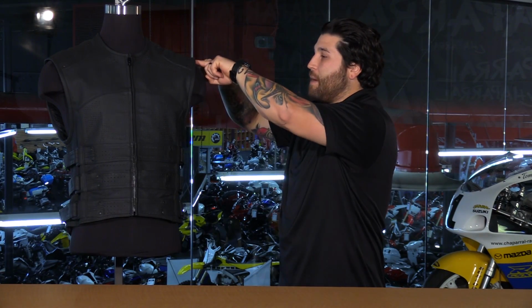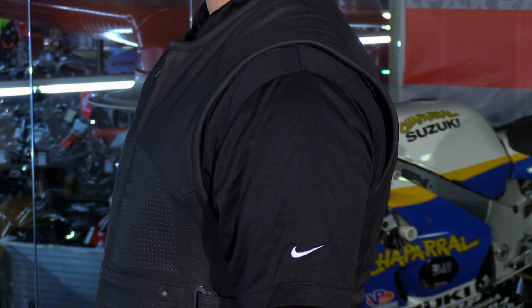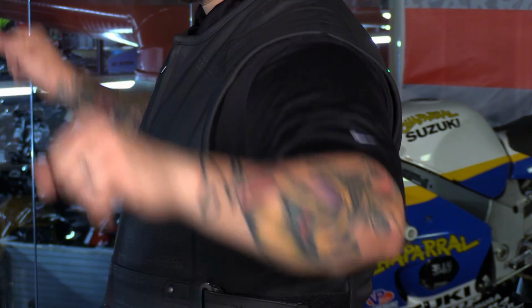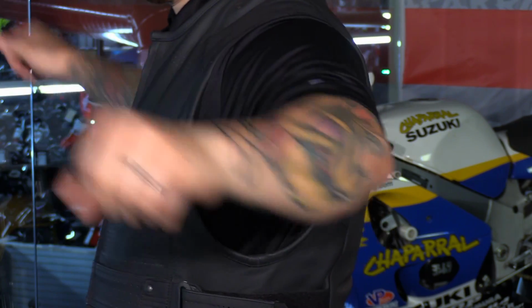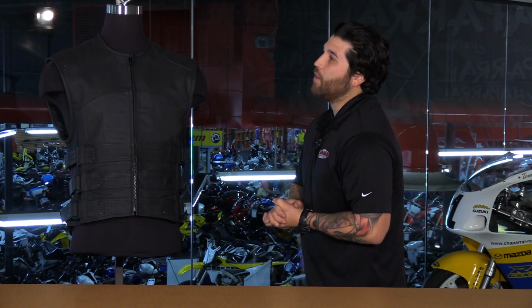First off, the amount of space that you have in these armholes. This is great for if you're layering up with another motorcycle jacket or even a hoodie. Speed and Strength does a really great job at introducing to the market casual gear that has motorcycle specific features built right in, so you can really have double protection here, if you want to call it that.